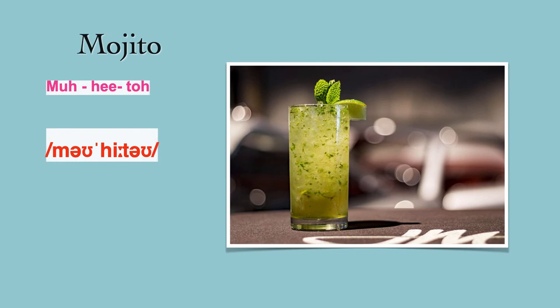Next word is mojito. We all know mojito. It is a cocktail, often consisting of 5 ingredients: white rum, sugar, lime juice, soda water and mint. In restaurants we use this word, and there is some mispronunciation of this word, but its correct pronunciation is mojito. It is because of the difference in spelling and pronunciation system in English. Stress is on the "hee" sound. Mojito.